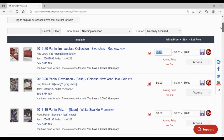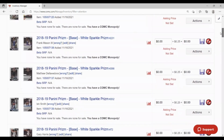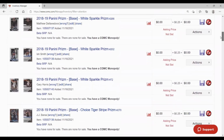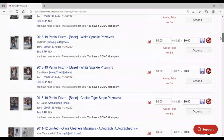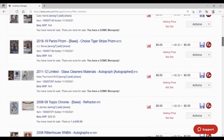So Kyle Lowry, monopoly. This Gary Harris card, monopoly. These white sparkles, monopolies. So I really like seeing that. That's a good thing. Now, on the other hand, it makes it kind of hard to price, but I'll look on eBay and I'll see what similar things have gone for and I'll go from there. Or if I'm not in a hurry to sell it, I'll just put a price on it that I think is a little high. So notice I've got a monopoly on all that stuff.